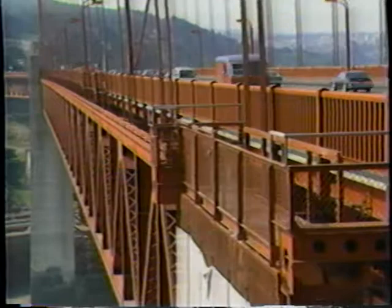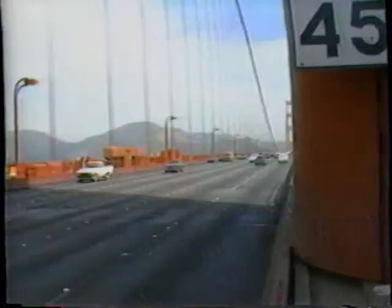Bridge roadway is suspended at each one of the towers by pivot points. These are big pins with bearings on them, and it allows the bridge to be able to twist and move.